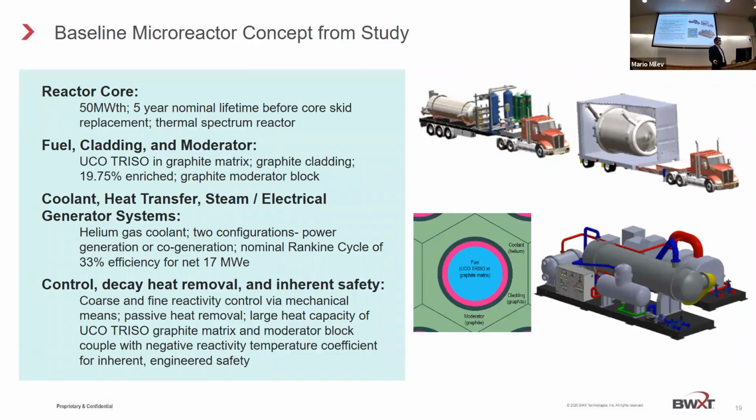So from that study, we came up with this concept: a 50 megawatt thermal, 5-year core life, thermal spectrum reactor. The base approach was still UCO TRISO fuel, graphite matrix, graphite cladding, a graphite moderator block, right? So kind of a standard HTGR approach at this 50 megawatt thermal size. Helium coolant, a couple of different power cogeneration approaches, and then mechanical controls, with the capability for passive heat removal. The whole moderator and graphite matrix concept, with TRISO fuel, gives you a big amount of thermal mass and generally lower power densities as part of the inherent safety, versus really high power density PWR designs.